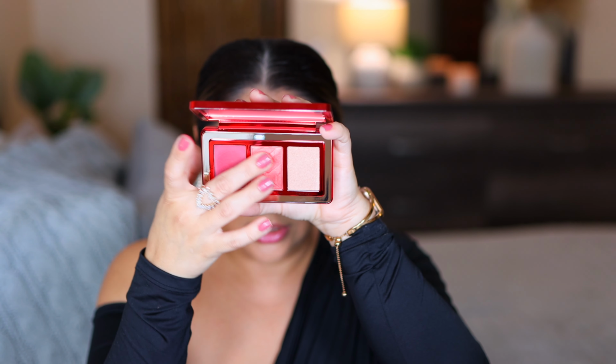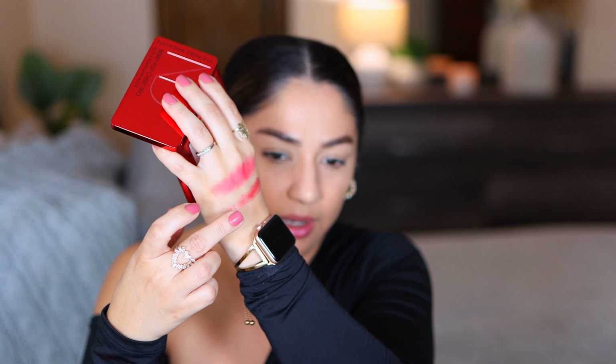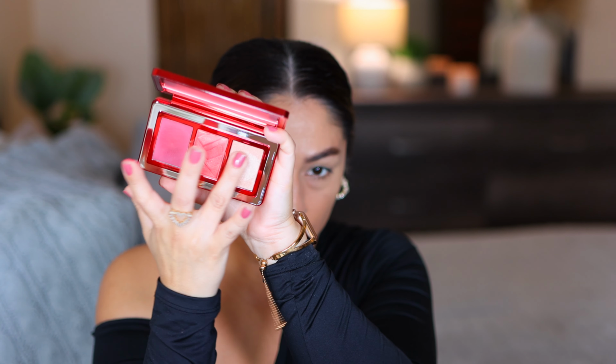And this one is the Tinted Glow Cream base, and it does have that creaminess to it. That is beautiful. That is so beautiful. Absolutely gorgeous. And this one is the Dream Glow.